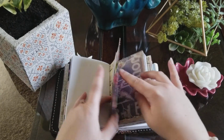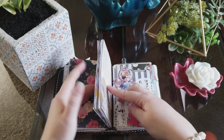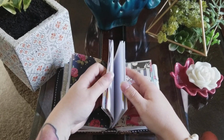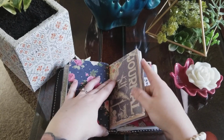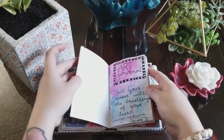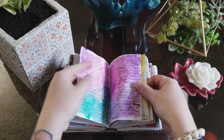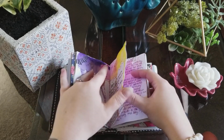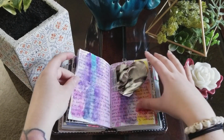This is the back of that pocket I made. This is my art journal, so I'll probably come back to this at the end of this video and talk a lot more about my art journal and what's been going on there. But I've been doing a lot of different things than what I usually do, and experimenting a lot and just creating things that I never would have thought I could create, and I've really been loving it.